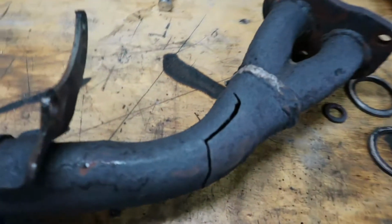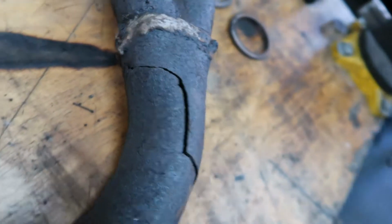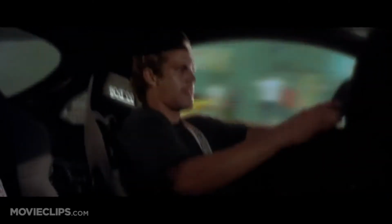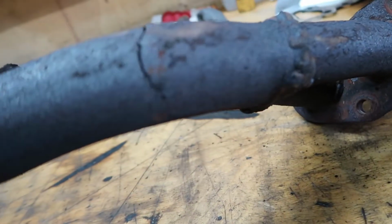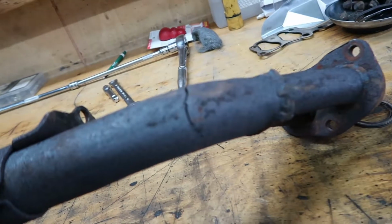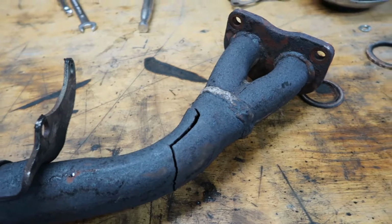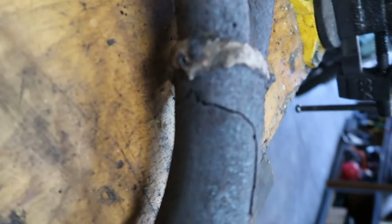Holy crap, look at that. There's a huge crack in the manifold there. It's almost all the way around the exhaust, the Y pipe there. So that's pretty gnarly. It's not good at all.